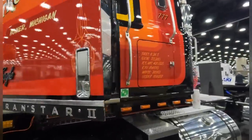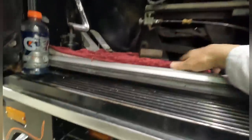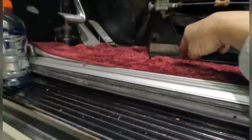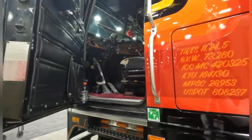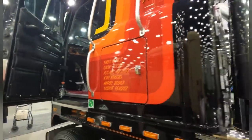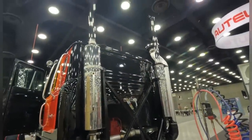Good. Check out the interior of this truck. Wow, Troy, look at that, with the old bathroom rugs. I used to do this. The one that goes around the toilet, put it around the seat, fits perfectly. Did that for years. That's so cool. Awesome.